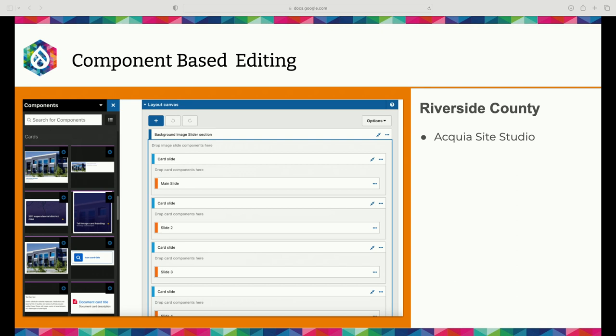Banners, cards, things like that. But we also got to leverage other components that Site Studio brings to us, like container components that you can drop other container components inside of. So that was cool. There's also lots of other nice features that editors get inside Site Studio, like duplicating components and, once again, saving components into a library.